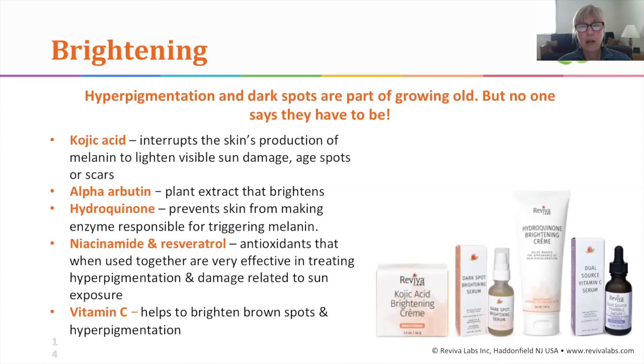So, you know, I have to address this too, because I always get this question. Hydroquinone, yes, got a bad rap in the 80s. That was 40 years ago. I just looked this up this morning just to make sure I had all the facts. And maybe you should do your own research too.